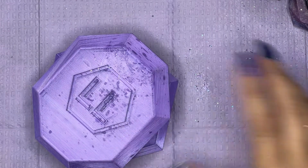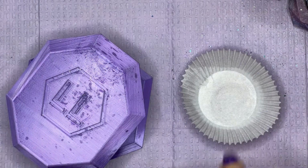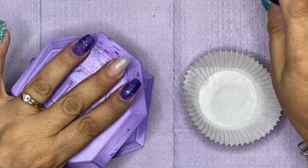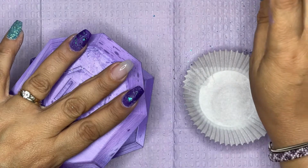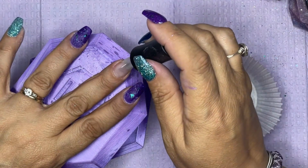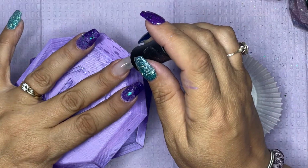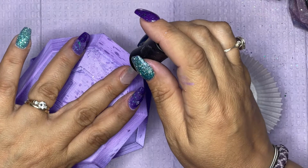So now I feel like I've just been talking through this whole video, and for that I apologize. I just kind of had a lot to say. But now I'm going to apply this foil dip, and it has some chunky foils in it. She was very generous with these foils, and they are beautiful purples and greens and teals.